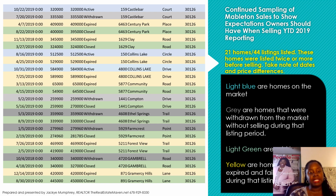actually no, it was listed at 340, fell off the market, came back on the market at 340, sold for 327. And I know this property owner who sold this property is a loan officer, so he kind of already knows how this works. But that is a little significant price difference. However, you got to do what you got to do. I know for a fact that that was a flipped property.